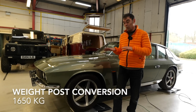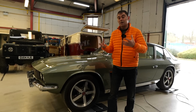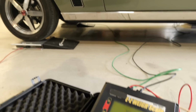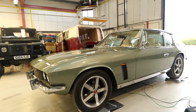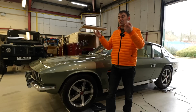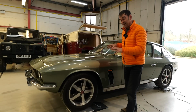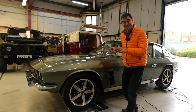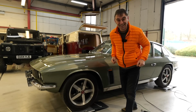And don't forget, the weight's not going to change as we drive it, because with a petrol car, the weight goes up and down depending on how much petrol you've got in the tank. Well, electrons don't weigh anything, so essentially this is the same weight when it's got a full battery pack as when it's got an empty battery pack. And this has a full battery pack, which means, what does it mean? Test drive time. Test drive time.